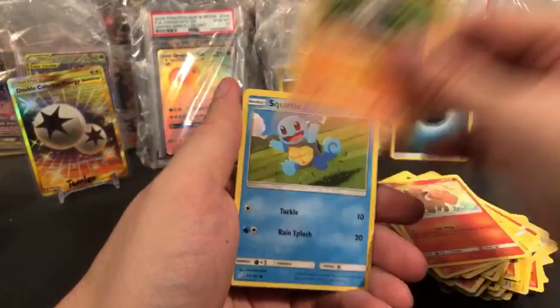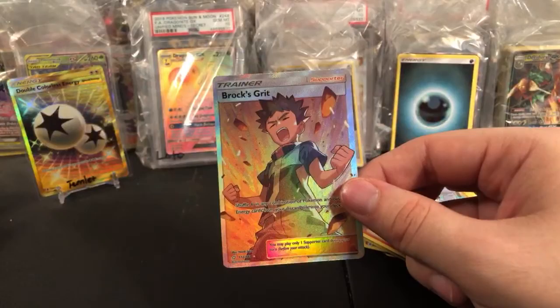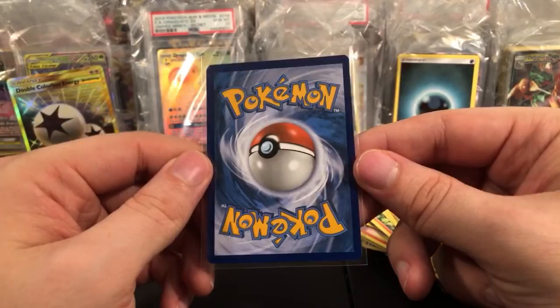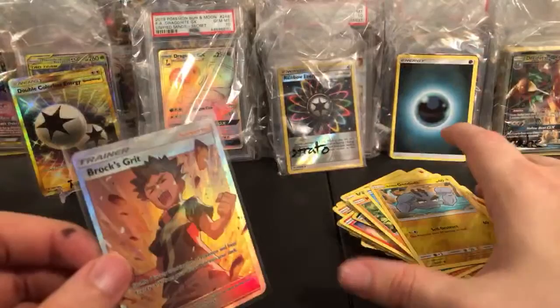Oh, here we go. Brock's Grit. Woo. About time, man. I was like, where's the full art? So two full arts have been pulled from that box? I'm trying to keep track. Hey, that might be a 10. It's off center, but that's looking pretty good. So who was that? That was Stratosphere, right? Stratosphere, team up with Bulk. Nice, man.